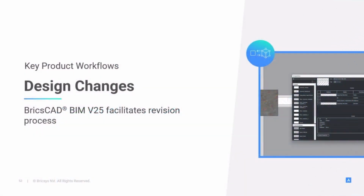We discussed bringing data into BricsCAD and sharing the data. Now, what happens during one of those exchanges? One of those exchanges can be due to design changes, which is our second key workflow.